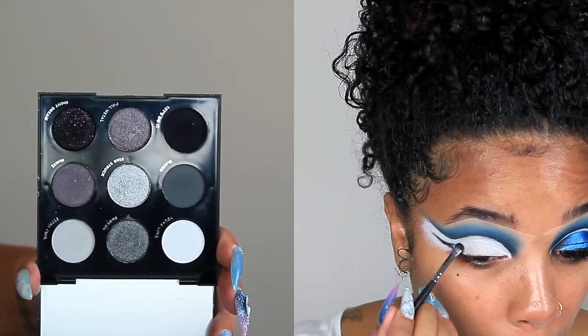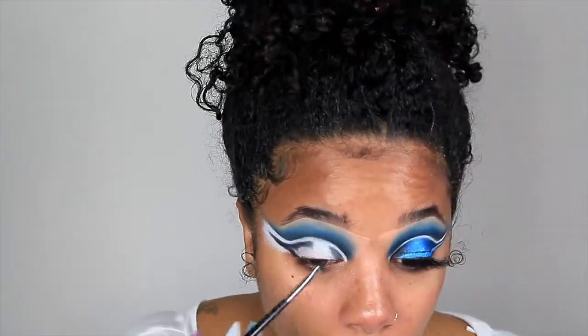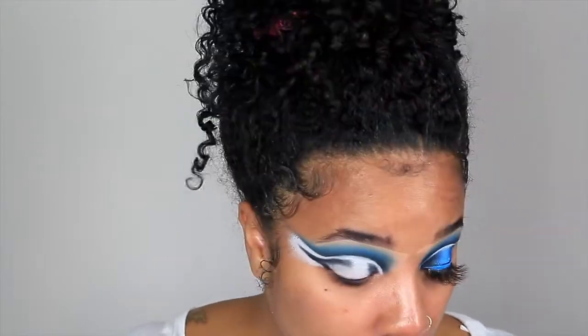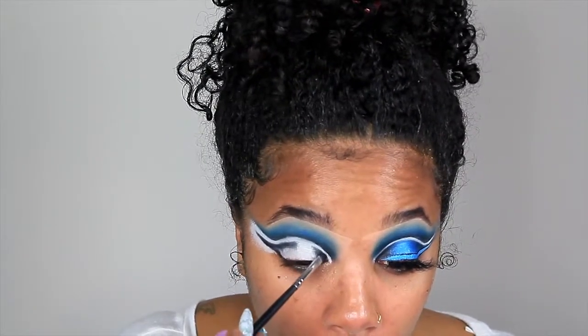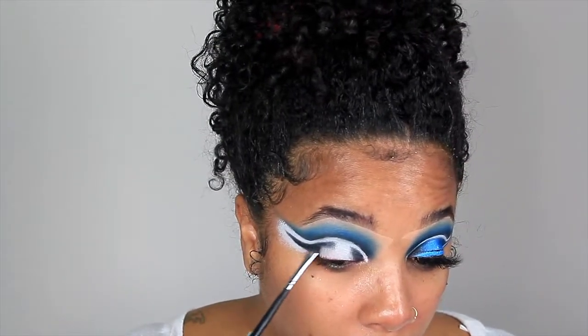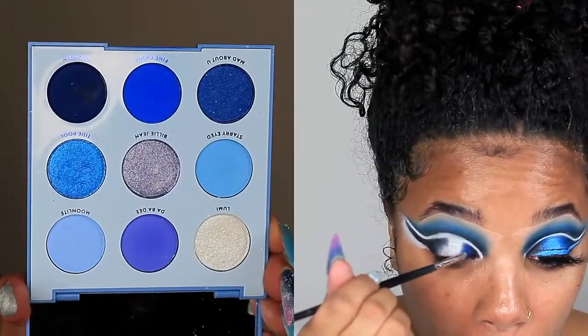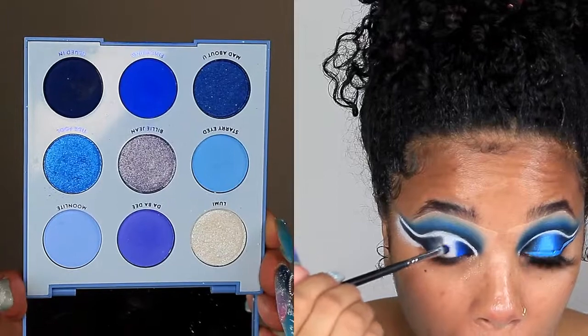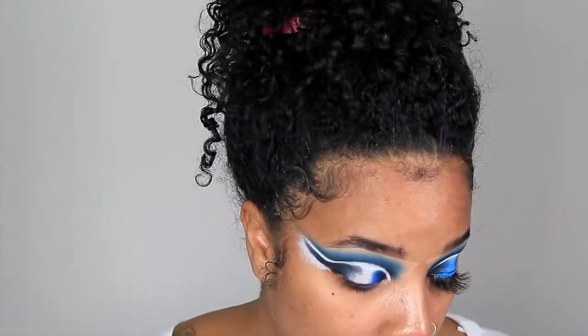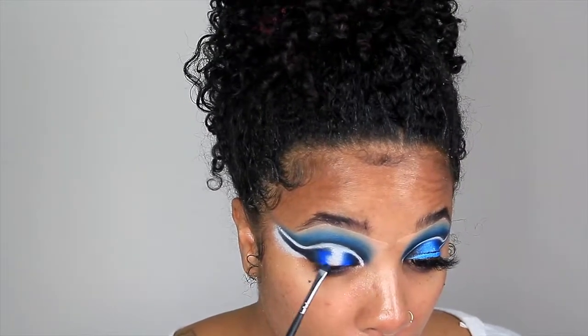Okay? So I'm taking this black and I'm pretty much sketching out another design. So I'm doing like a halo at the bottom. So we have a halo slash cut crease, and I'm starting with the black because, as you guys see, I really wanted it to be a dark blue. So then I'm just taking this blue and I'm putting it over the black and then pulling it out. So once it hits the white base, you can definitely see more of the blue, and when it's on the black, it just kind of deepens that shade.